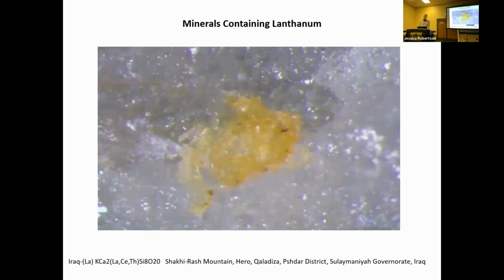This one's pretty unique. I think this is the only photo on Mindat of Iraqite-La. To tell you the truth, I don't know much about the locality other than nobody can collect there. So it's a unique specimen in my collection. It doesn't look like much, but it's the only locality and the only specimen.